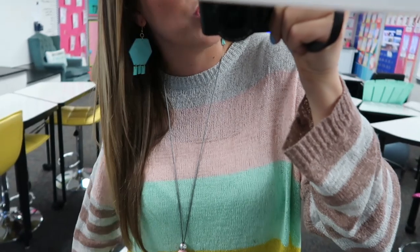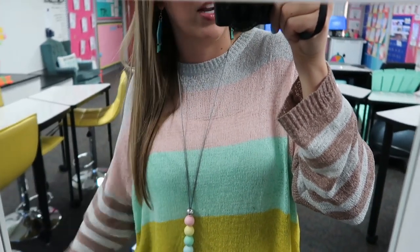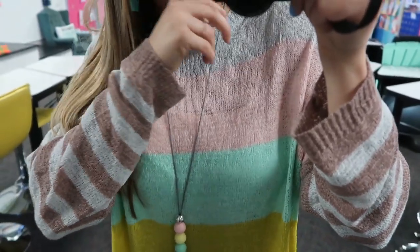I really like the geometric pattern. They are super, super light. They look like they'd be heavy because they're big, but when I let go, I can't even feel that they're on my ears. And then under this, I do have another little necklace on.